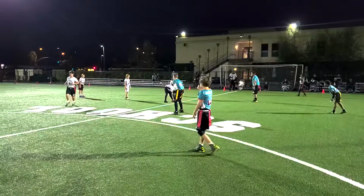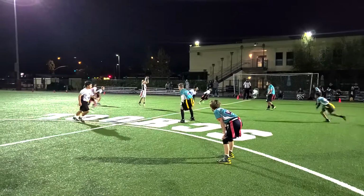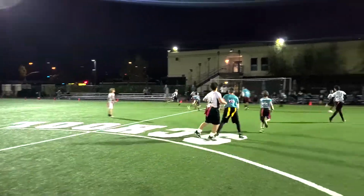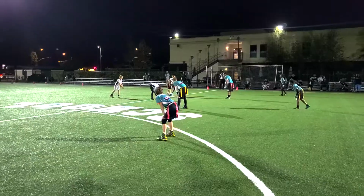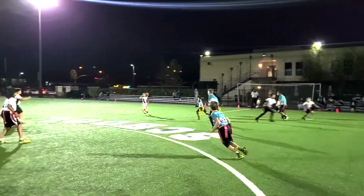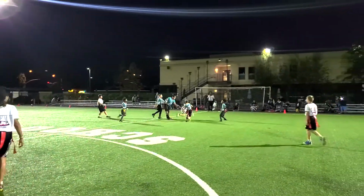This is fourth down right here. It's going to be a handoff to him, and he's going to throw it back, and they're going to get it. Now it's going to be first down. He's going to throw it, screen pass now, and now it's to the quarterback, and he's going to go.